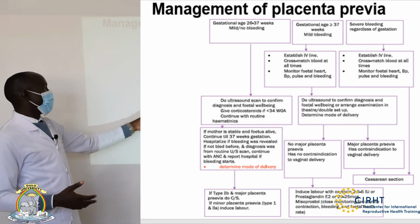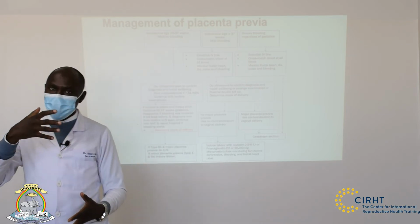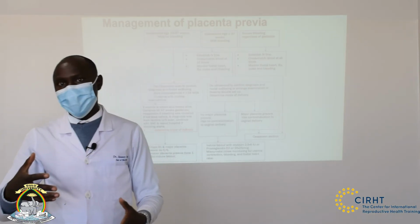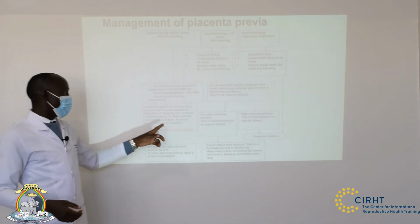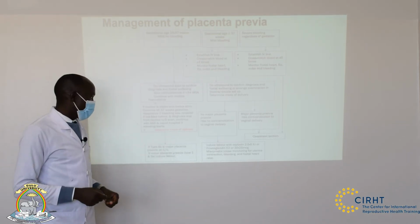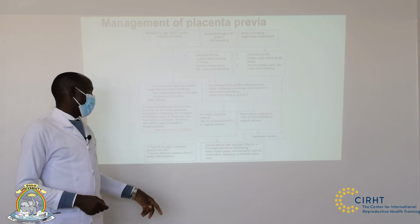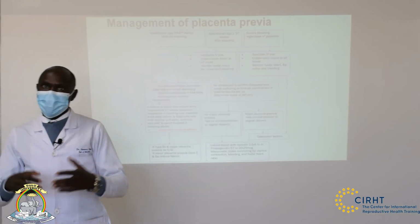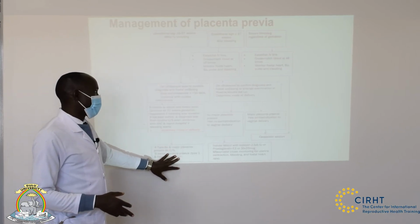Now, if the mother is stable and the fetus is alive, we continue to try to prolong this pregnancy so that they can go to term. However, we need to determine the mode of delivery, and this patient needs to deliver in the hospital. Now, if it is type 2B or type 3 or type 4, we know that the mode of delivery is by cesarean section.